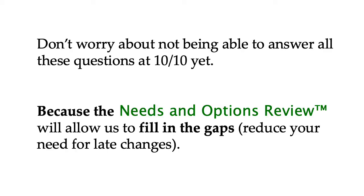Okay, go ahead and tally up your score, and don't worry about not being able to answer all of these questions 10 out of 10 yet. The Needs and Options review will allow us to fill the gaps and get you ready to move to the design phase. The first step you will need to complete is the Needs and Options review.